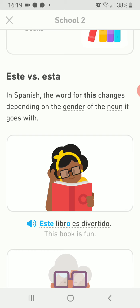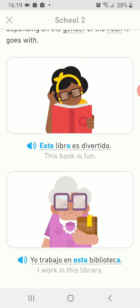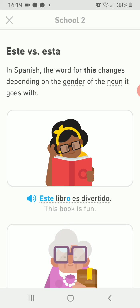Except that sometimes there are certain things that look more like a neuter gender. So este means this, and esta means that. So este, esta. Sorry, not that, but este means this, and esta means this, but for the feminine noun. All right, and so I hope I'm not going too fast. Once again, este means this, and esta means this, but for the feminine gender.